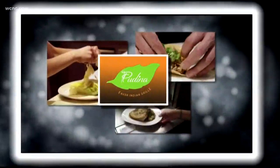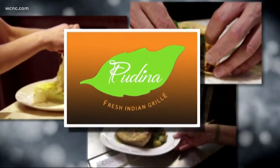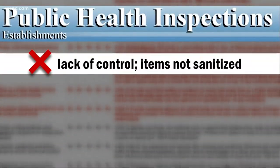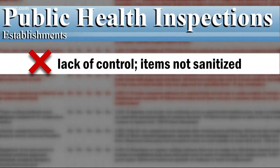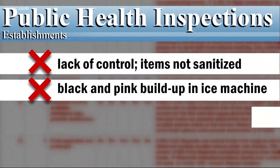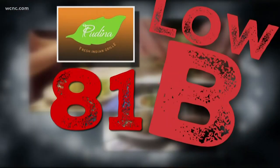You know, usually re-inspections go a lot better, but this one didn't really go that well. The health inspector noted an overall lack of control throughout the kitchen. Items were not properly sanitized, and there was a black and pink buildup in the ice machine. Worst of all, the inspector saw the walls with cockroach droppings in the kitchen. Their score this week is 81, a low B. Now that is up from their C grade of 74.5 last week.